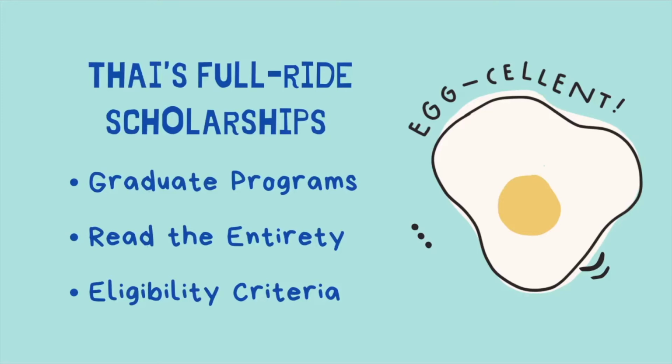And before you begin the application process, this is very important. Make sure to read the eligibility criteria to make sure that you meet it. If you don't meet it, it's a hassle to begin in the first place, because you'll get disqualified. So make sure to read the entire thing, and make sure to read the application requirements to make sure that you meet them in the first place. And without further ado, let's jump straight into full-ride scholarships in Thailand for international students.